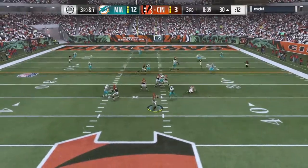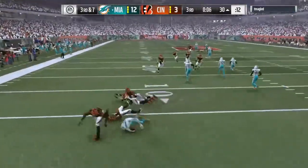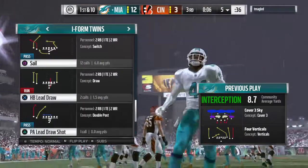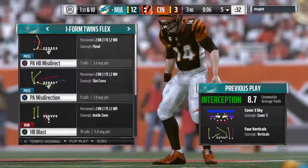Third down, a shot here for Dalton. The ball popped in the air and intercepted. It's the former Seahawk, Byron Maxwell. And a big turnover there as his guys will get the football back. The Dolphins offense now heads back on the field.